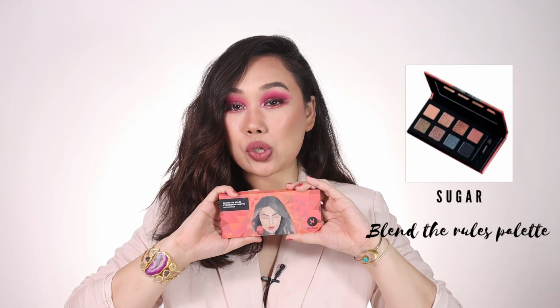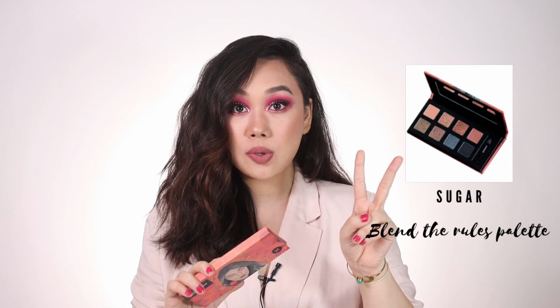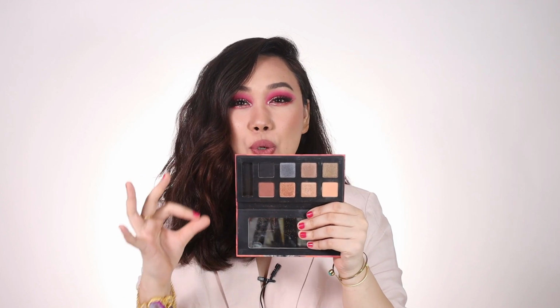Right, this is the Blend the Rules, I don't know why I fumbled. This is the Blend the Rules eyeshadow palette from Sugar, and I think they have 4 variations of this palette. I again received this in PR I think a year and a half ago. There's another beautiful nude perfect palette.